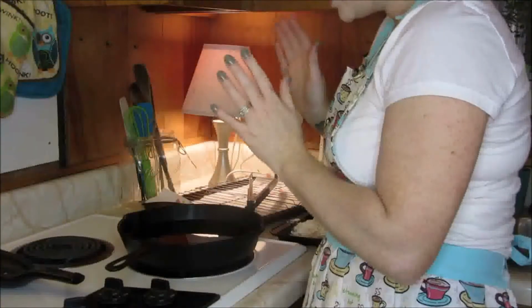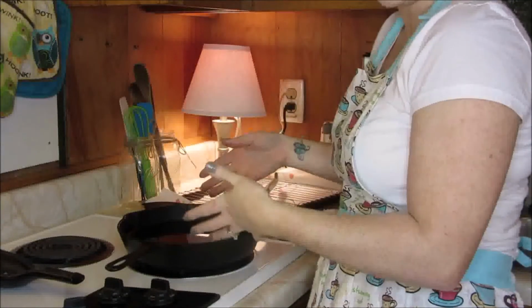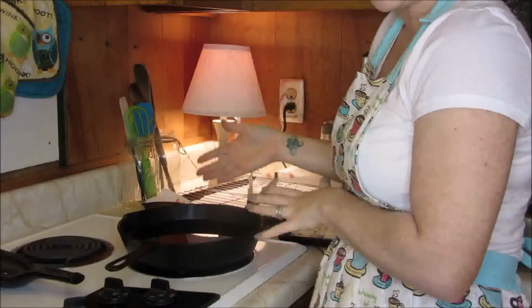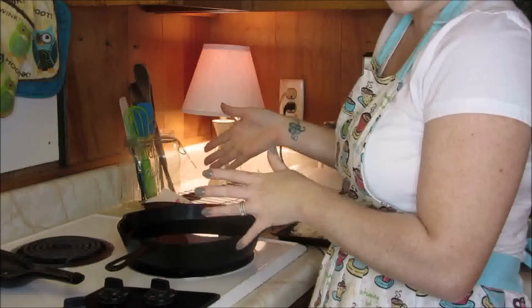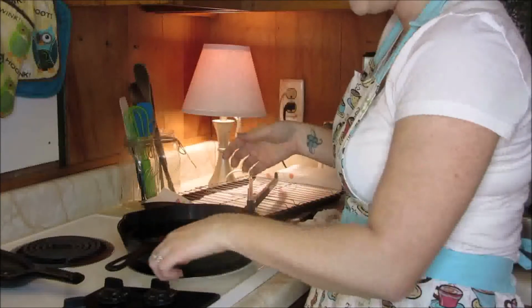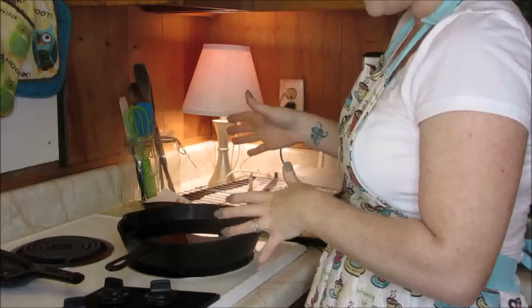Okay, so I'm going to cook my chicken in a cast iron skillet. This is the way that I like to do it. Use what you have. So I've already filled it up about halfway full of vegetable oil. Don't go too crazy with it because it will splash or splatter out on you and really burn you. So I'm going to go ahead and turn my heat on. We're going to go with about a medium-high heat.